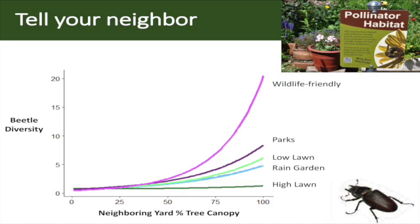The other action item that I want you to think about is telling your neighbor about everything that you learned tonight and everything that you're doing in your yard to create pollinator habitat. You can do that by putting up a sign like 'pollinator habitat,' or just telling them about all the exciting things that you're doing, and I can provide you a little bit of evidence that that will make a difference. If you're able to convince the people around you to also have a wildlife-friendly yard, the benefits of wildlife friendliness skyrocket.